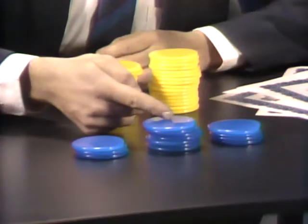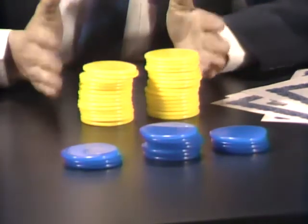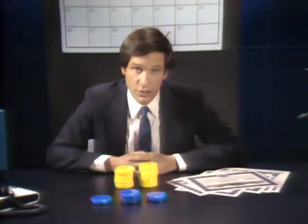These chips could be paying for new factories, these for new machines, these for new employees, but no, I gave it all to the stockholders, so there's no money left back here for growth. That ultimately is bad for the company, and then ultimately bad for the stock.